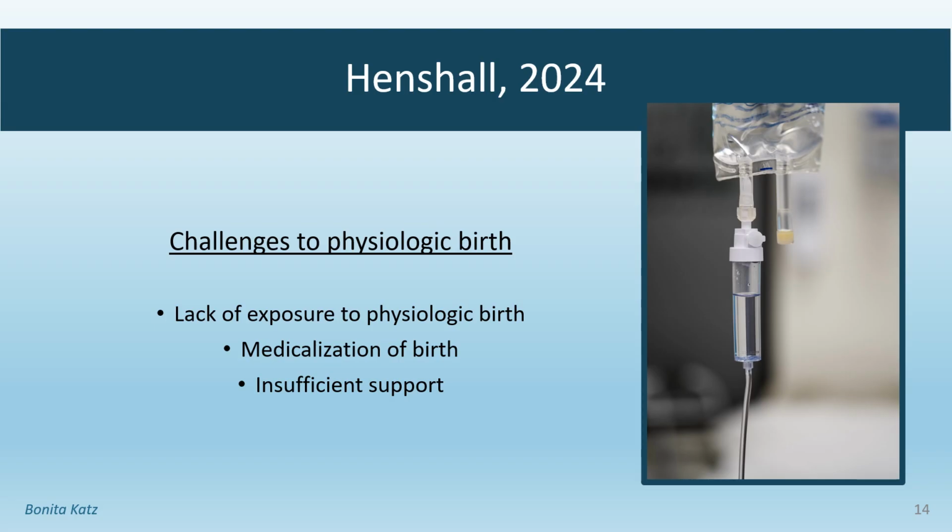Providers need support, not only education on physiologic birth, but also emotionally as they navigate the demands of a litigious society, institutional requirements, and the woman's birth preferences. Women need support, such as childbirth education that gives them the information necessary to make wise decisions for themselves, and emotional support throughout labor, birth, and postpartum, as can be given by a doula.